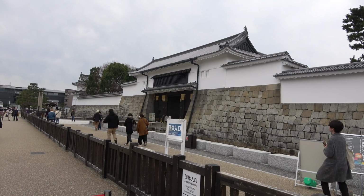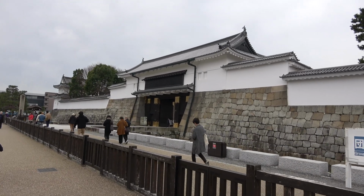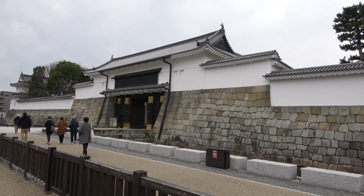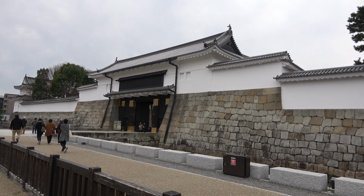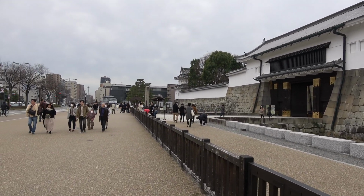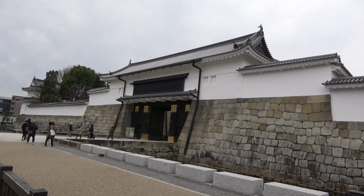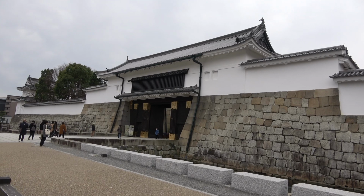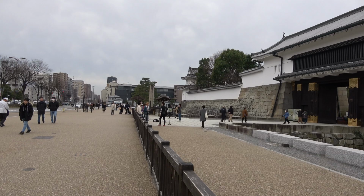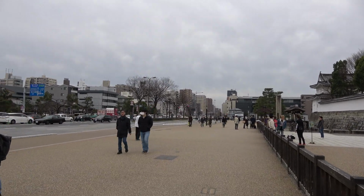So I've come to Nijo Castle from the Imperial Palace. Through Japan's history, the emperor ruled from Kyoto until 1868, the Meiji Restoration, and moved to Tokyo. They also had samurais, the guys with swords. They also had shoguns, who were the rulers as well. They ruled from Tokyo, but they also had a castle here near the Imperial Palace in Kyoto, to basically keep an eye on the emperor.